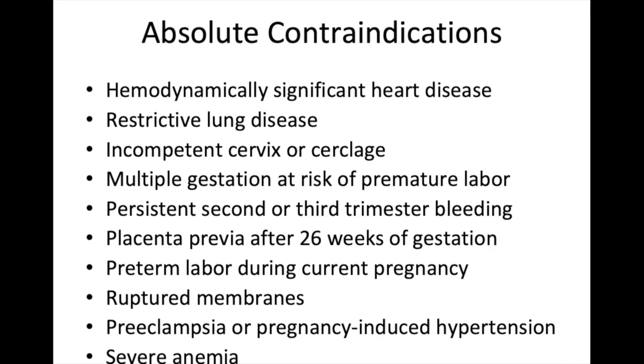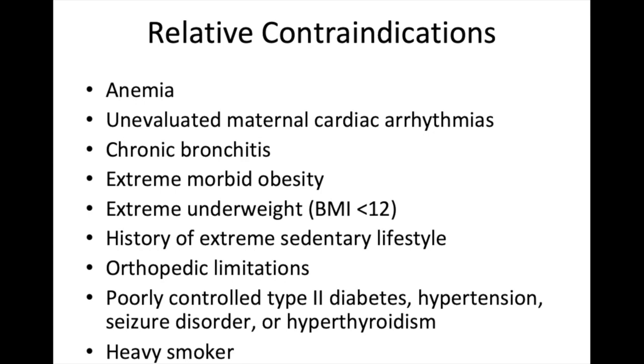So I'm not going to go through all of these absolute contraindications. Many of them are self-explanatory, but you can freeze the screen here if you want to take a look at these. Relative contraindications, same thing. I'm not going to go through them, but if you want to stop the screen here and just take a look.